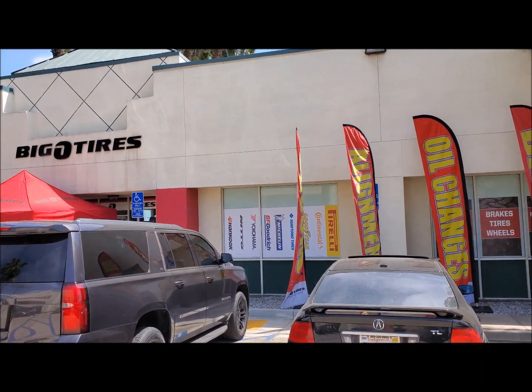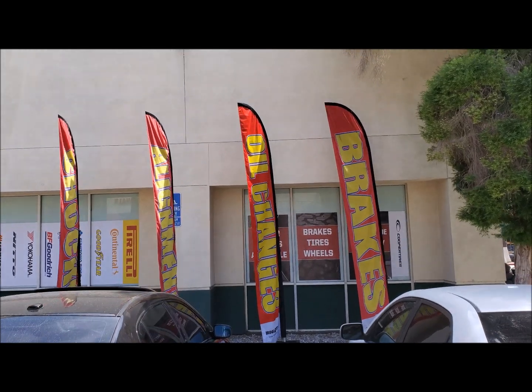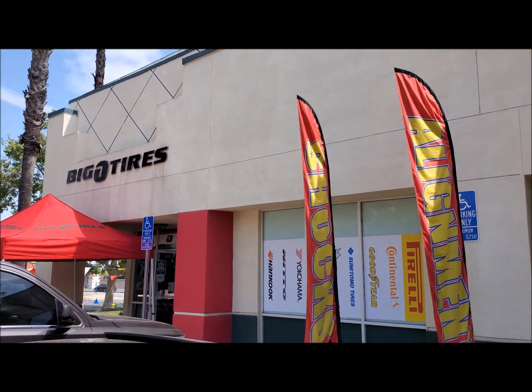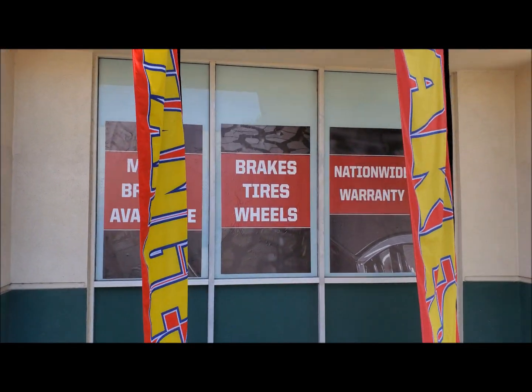So off to the tire shop, and let's see what we can do. Right now we are at Big O Tires. That's where we found the 295s. Everybody else had a special order. No one had them in stock, even American Tire, which is my favorite. Big O Tires got them here for me today so that we could run tomorrow.